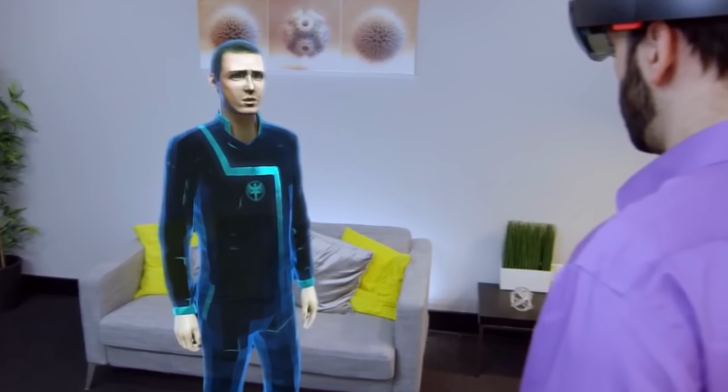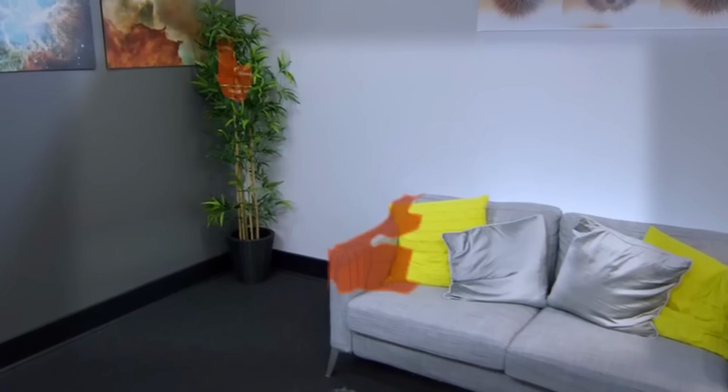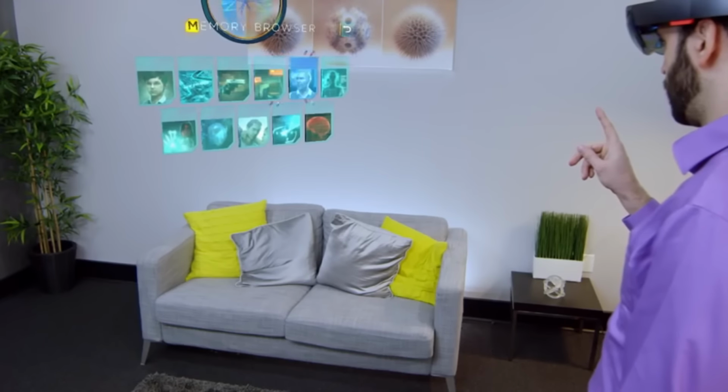Now, how exactly does this thing work? The headset consists of holographic lenses, a depth camera, and speakers. It also contains a bunch of sensors which are able to detect any object and any environment you're in. The device basically adjusts whatever it's playing to fit your specific environment. For the camera, if you're 2 feet away, it can project a 15-inch screen.